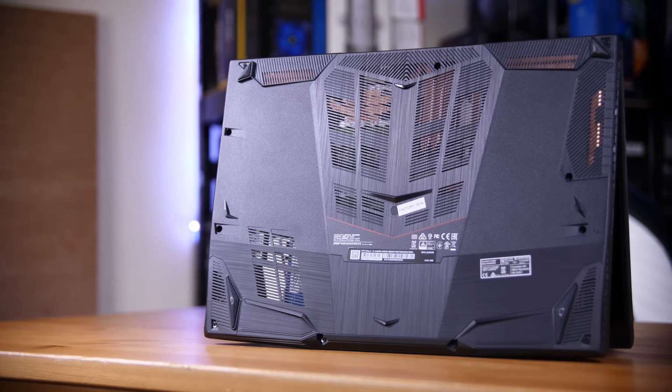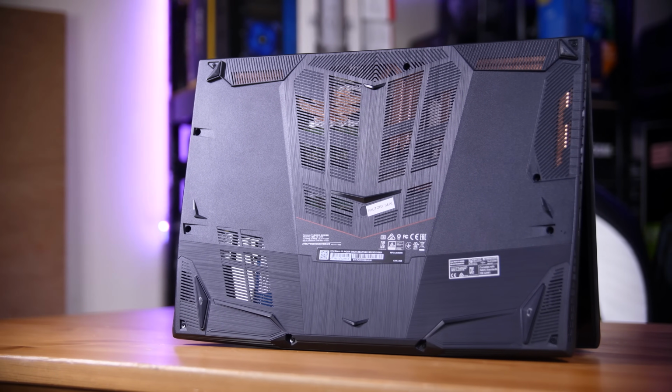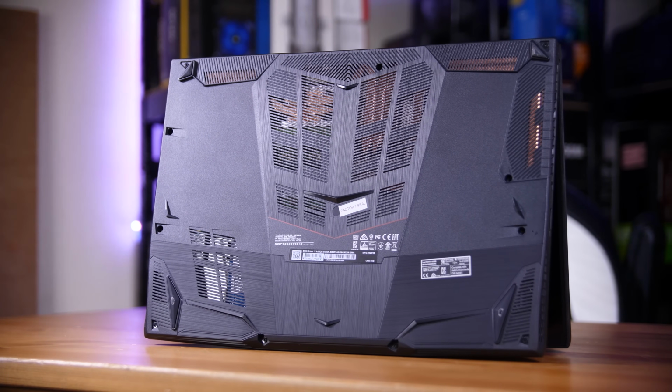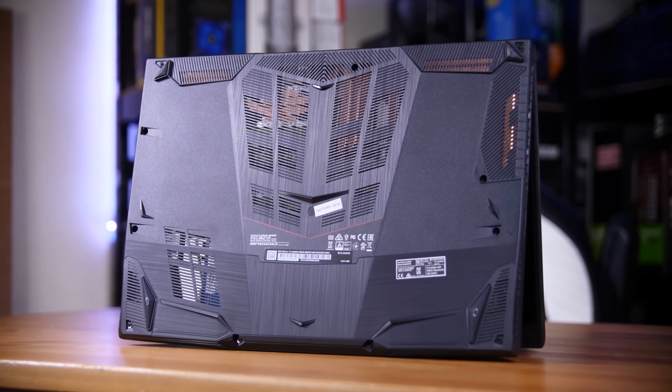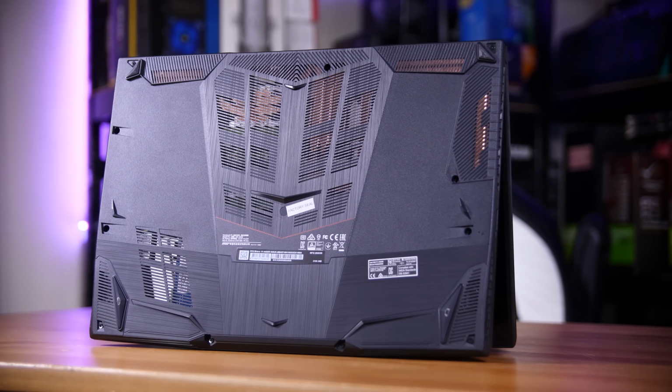If we take a look at the bottom of the laptop, you might see why. Do you see any way for air to get into the fans that are inside this machine? No? Me neither. There is no direct airflow into the fans. In fact, they are just blocked by a solid sheet of plastic.